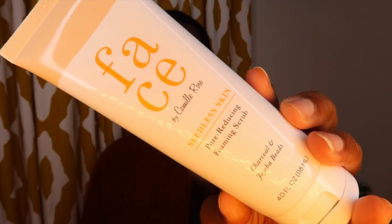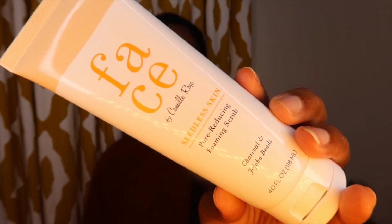So the next product, I actually do have a video on the entire line, but I picked out this one product just because I felt that this has definitely changed my skin. So this is the Pore Reducing Foaming Scrub from Face by Camille Rose Beauty. And this product is made with charcoal and jojoba beads. This is one of the best exfoliators I have tried in 2020.